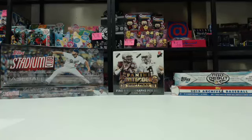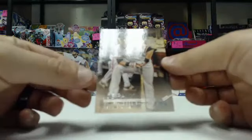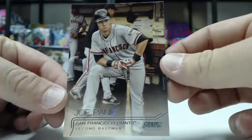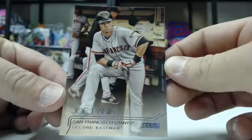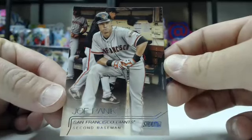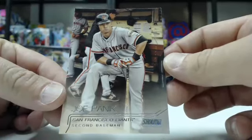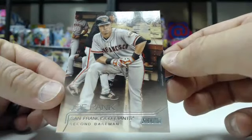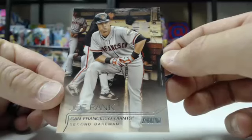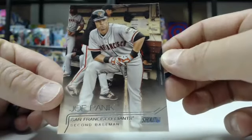So for people who haven't seen Stadium Club before, for some reason I left my Chris Bryant rookie that I got out of a pack from Target at home, but I do have the Joe Panik here. Really nice cards. This one's more of a posed card, but there's some really candid shots, great photography. They let the pictures do the talking as far as these cards go. Not too much design to them, but really nice pictures.